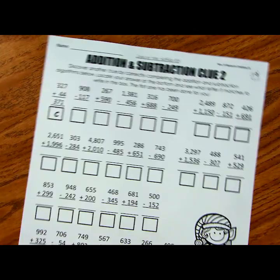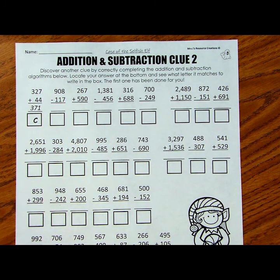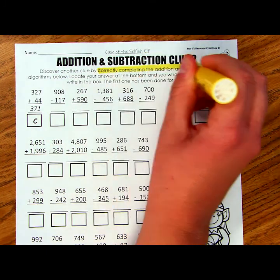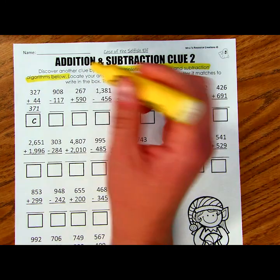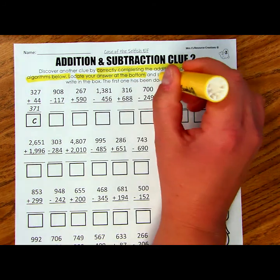Now let's look at clue number 2. A little review of addition and subtraction. You're going to discover another clue by correctly completing the addition and subtraction algorithms, meaning just the problems below. Locate your answer at the bottom and see what letter matches to write in the box.